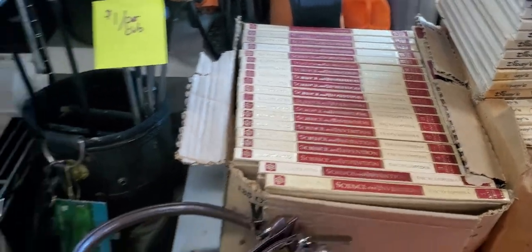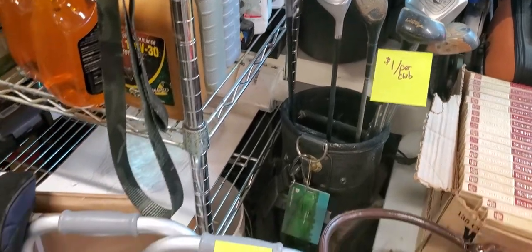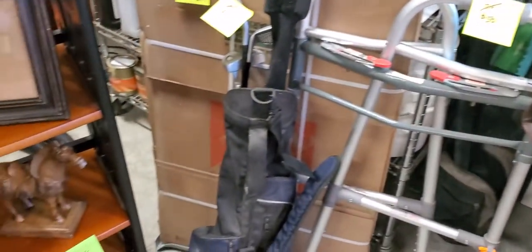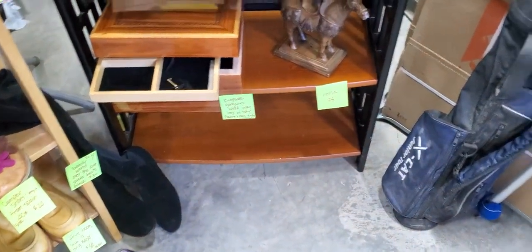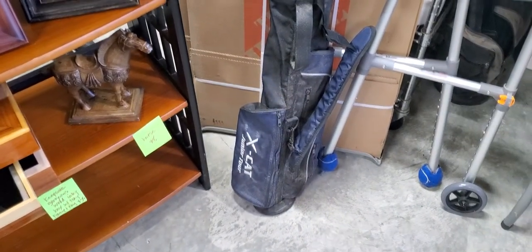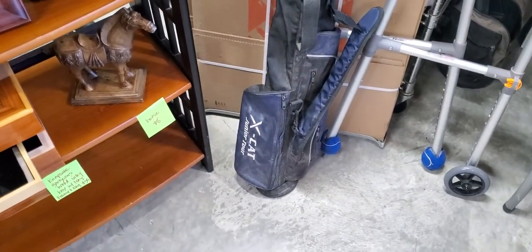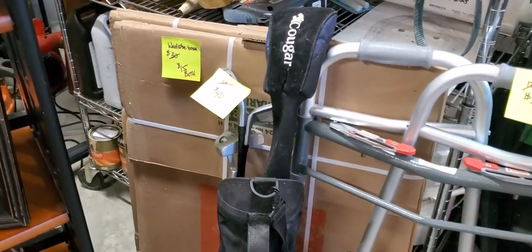So there you go. And then right here I've got a couple clubs that are left over. I actually do have a cool set of junior boys clubs or girls clubs. These are cougars, and they're X-Cats junior set. You can find those online for $69, and if we can get 40 or so for that, that would be awesome.